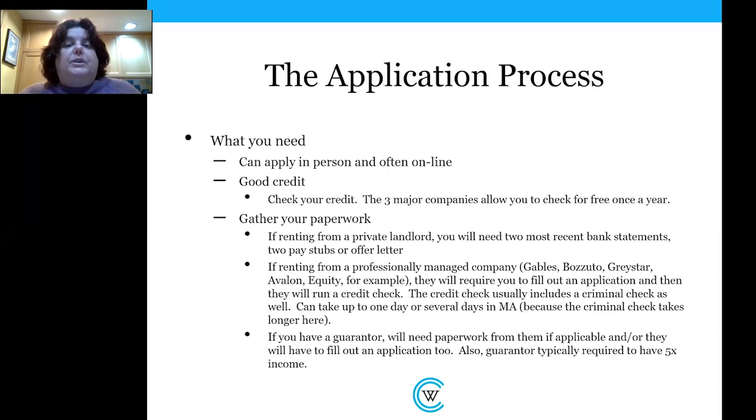Once you find your apartment, you then have to start the application process. What you need to do is you can apply in person and you can often apply online, and you need good credit, so it's important to check your credit. The three major companies allow you to check for free once a year.